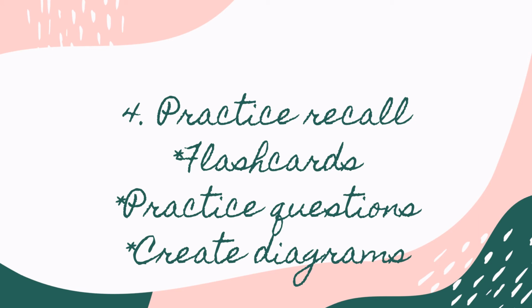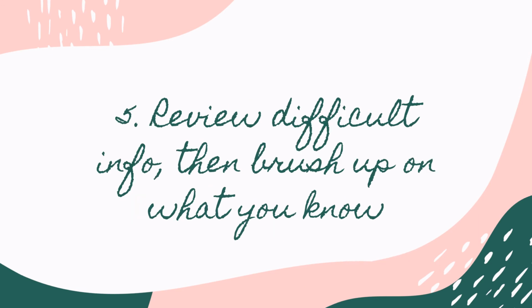Number 5. I think I sort of touched on this before, but I will reiterate it. Spend more of your time reviewing the most difficult information, and the easy information I would spend less time focusing on. So I would not focus as much on the easier types of information. I would focus on the harder information.